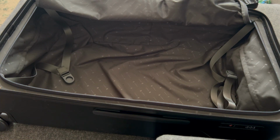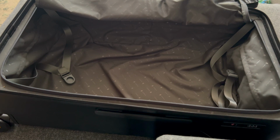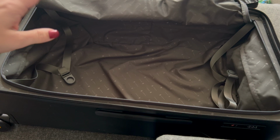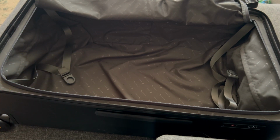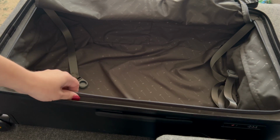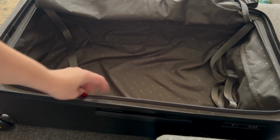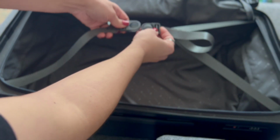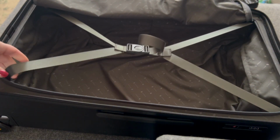So the shell of this guy is really, really tough. They call it a Macrolon polycarbonate hard shell material. It's nice. Okay, the inside is one of the things I liked most about it. So it feels really nice. Like it's not that slippery, shiny. This material is more soft. It comes with these compression straps, which everybody has, right? Like that's the whole thing.